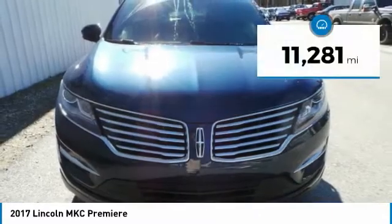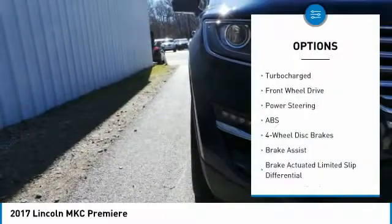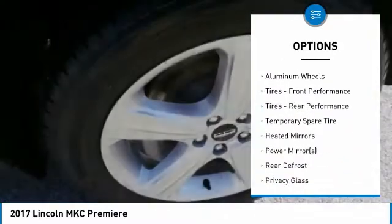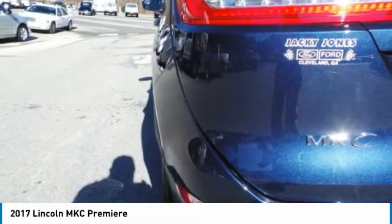This vehicle has less than 15,000 miles. Here are some of this vehicle's great options: anti-lock braking system, power lift gate, keyless entry, power passenger seat, steering wheel audio controls, leather-wrapped steering wheel, Bluetooth, power steering, adjustable steering wheel, keyless start.